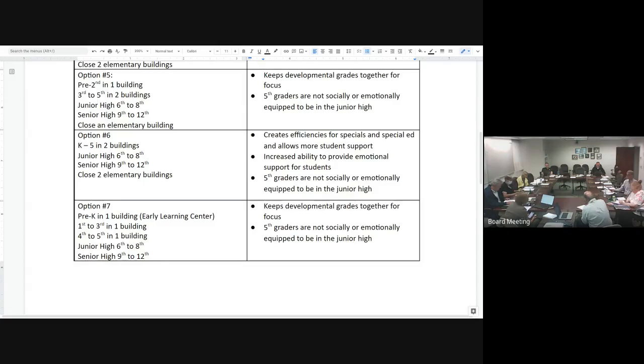Option 5, how well would this building configuration create staffing efficiencies and or lower costs? Option 5, how well would this building configuration lower maintenance costs? And option 5, how affordable would the implementation costs be for this building configuration?